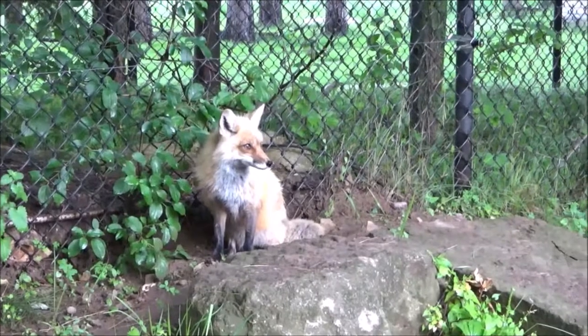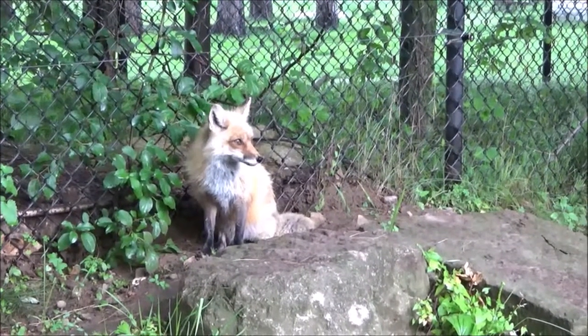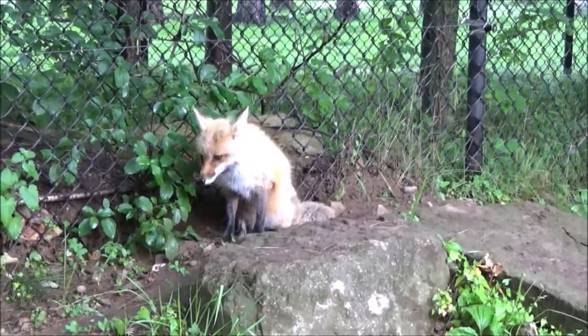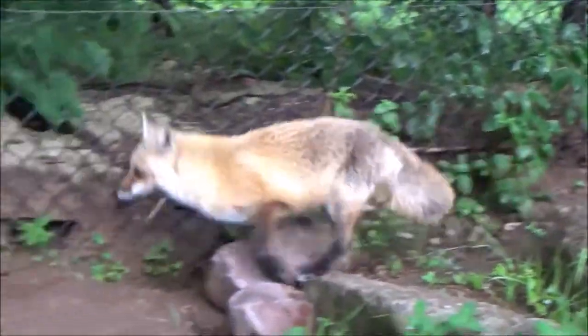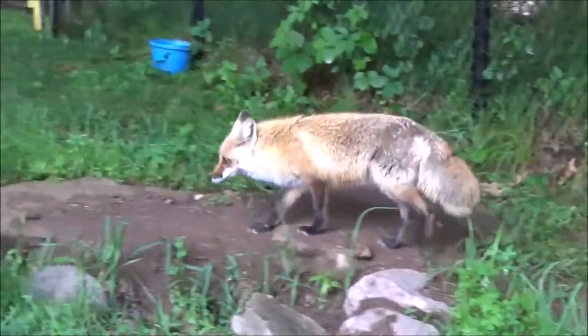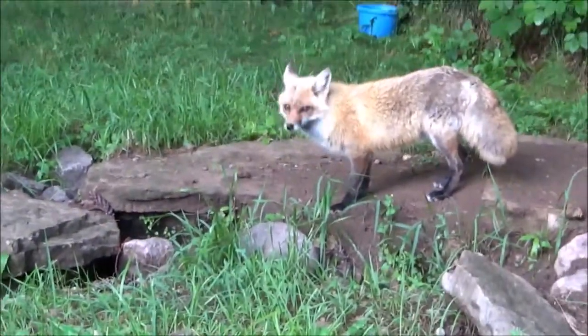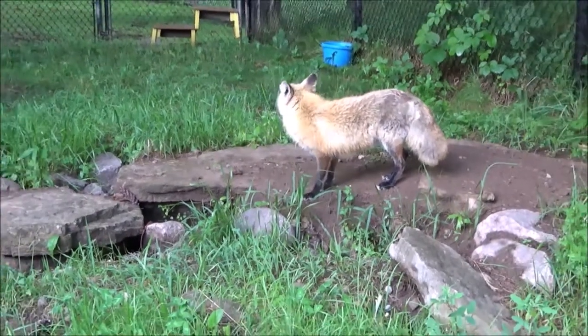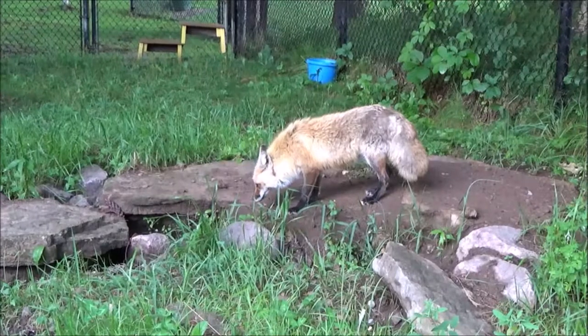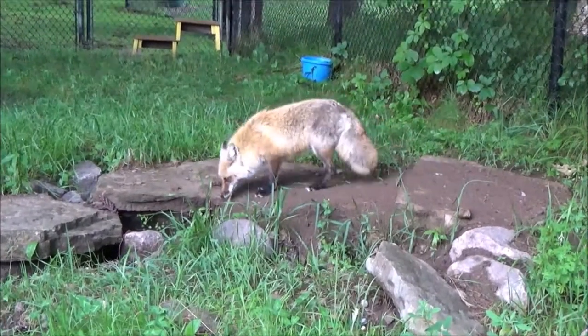With their long legs, red foxes are fast and can run at speeds of over 30 miles per hour. They are also excellent swimmers, jumpers, and climbers. Even with all this ability, the red fox will usually capture its prey by silently stalking it, getting as close as it can, and then pouncing, much like a cat.